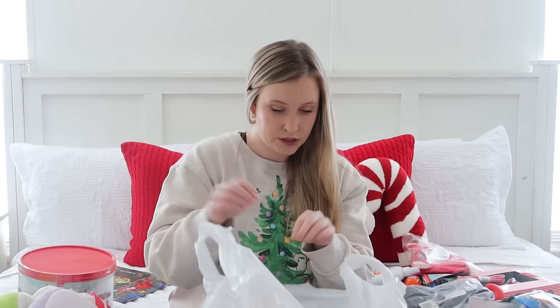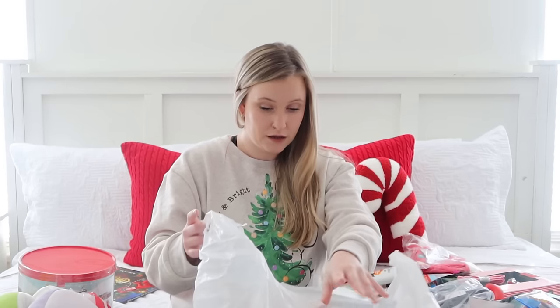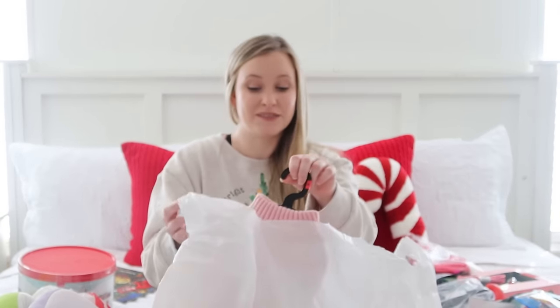I'll go ahead and share with you what I got for my dogs this year. I am still looking for Charlie and Ellie a sweater, and I'm having trouble finding their sweaters because Ellie is a pit bull, so she's really thick. And so I need a sweater that's actually gonna fit her. I've not come across one in the store yet. So I'm still looking for that. And then Charlie, she's super small, so I haven't found a sweater small enough yet, but I'm still looking.